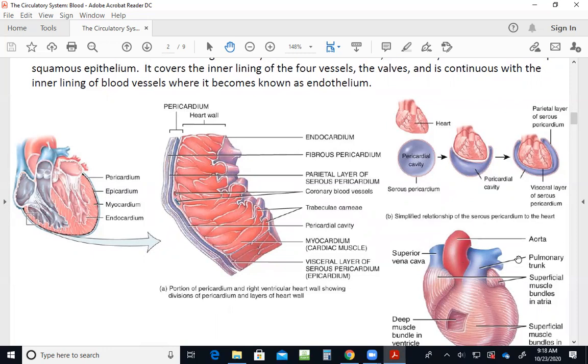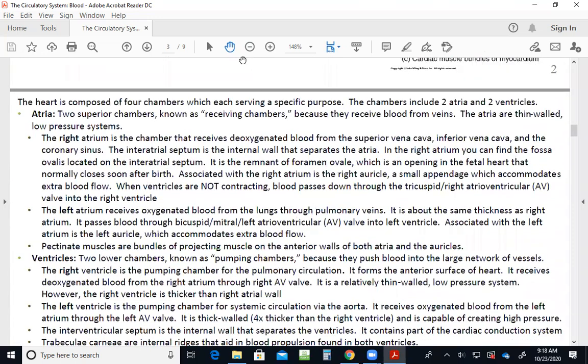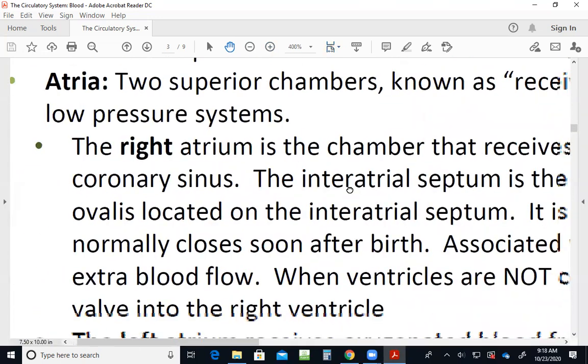I'm not going to worry about this picture. The only reason I included it is to show you the way that those muscle fibers run, creating that swirl that you see to help with moving the blood out of the chambers when the heart contracts. Speaking of the chambers, let's talk about those right now.